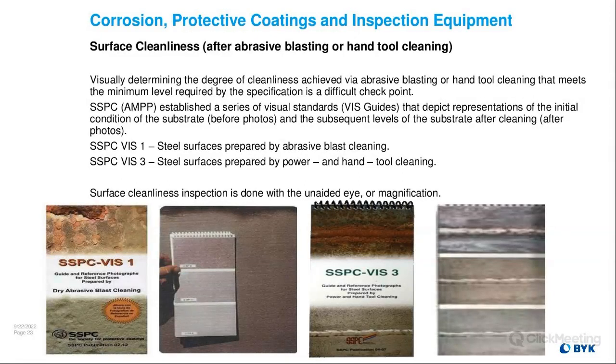If there's a need, you can do power washing, or a lot of different companies make salt remover washes to apply, then power wash off, and then you retest using a Bresle method or chlor test. And then after that has passed, you can move into your surface abrasive blasting.